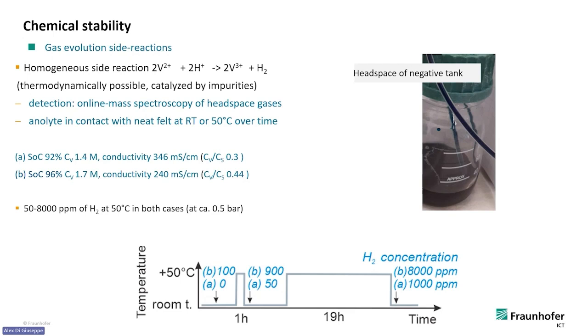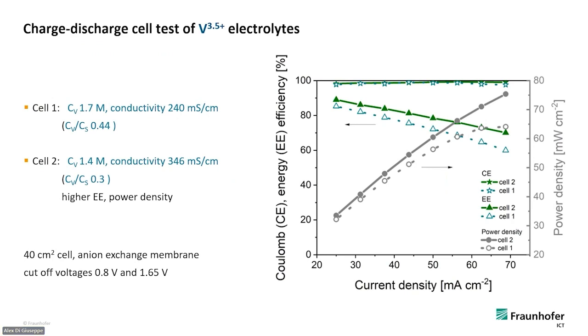Fortunately, the 1.4 electrolyte, which is electrolyte A, so we have a program where you have a 1 hour peak where you heat it up and then cool it down, and then have a 19-hour heating period, and in between we measured, and we could actually show that the 1.4 molar electrolyte has less gassing than if we operate, for example, a 1.7 molar electrolyte. This got us quite thrilled that this was also stable.